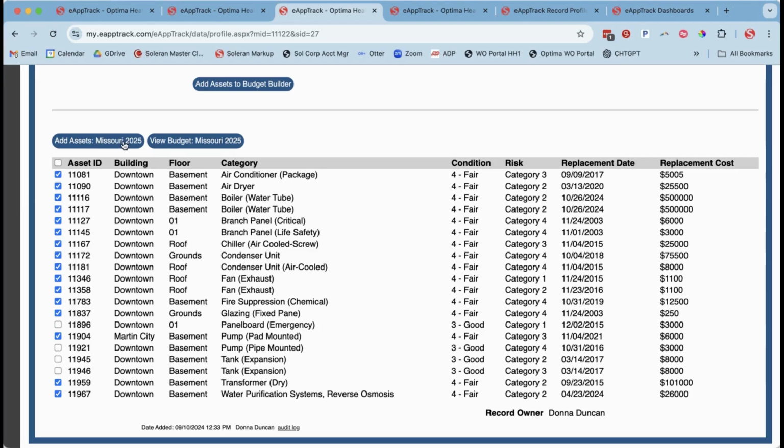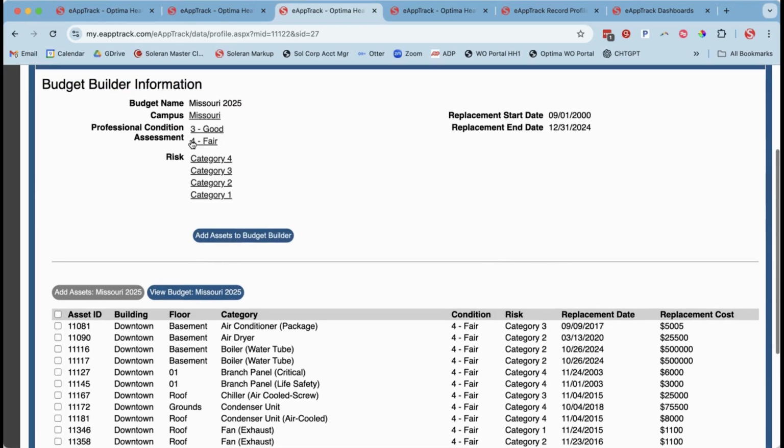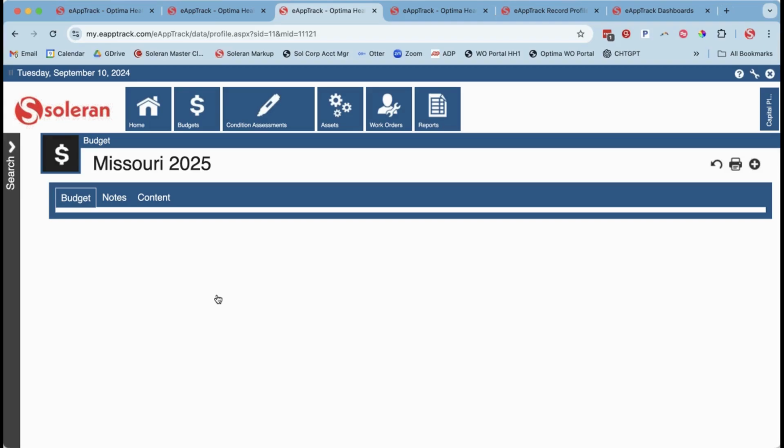So I want to add them to my Missouri 2025 budget. It's going to confirm that it's going to do that. And then I can go and view it. So again, we can go up and say, we want to go consider other condition assessments, other risks, other replacement dates, and go through that process as many times as we want to start building this budget.